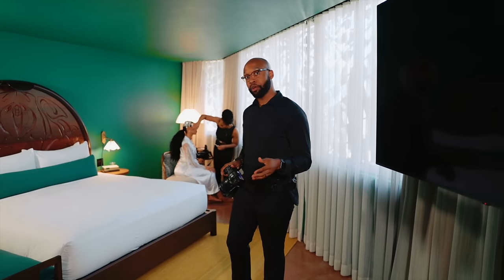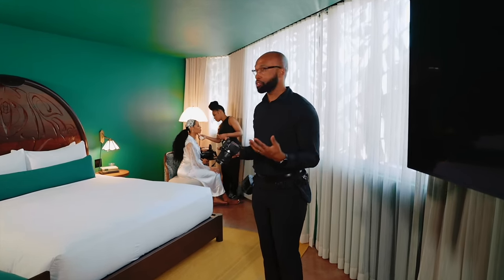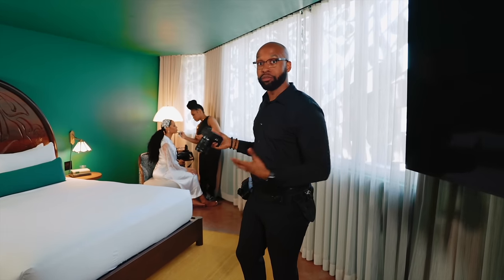She's wrapping up her makeup. Since she's pretty much done, I like to call them fake up shots. So I'm just going to instruct the makeup artist here to give me some different variations and different poses with her hands while I get those shots to make it look like she's still doing her makeup.